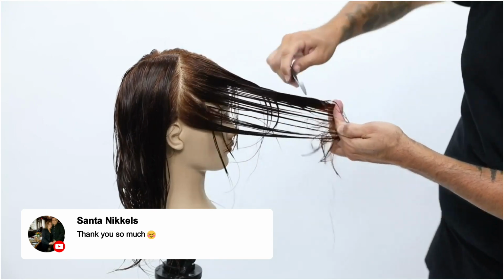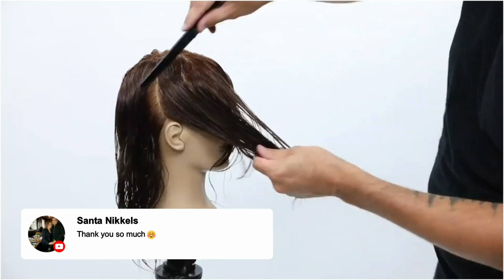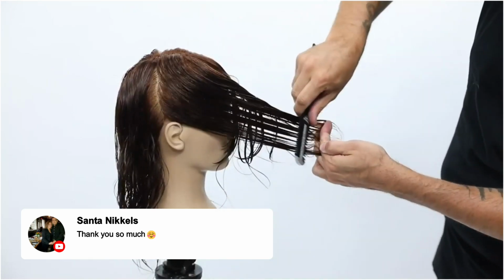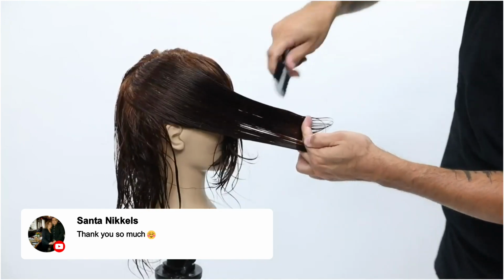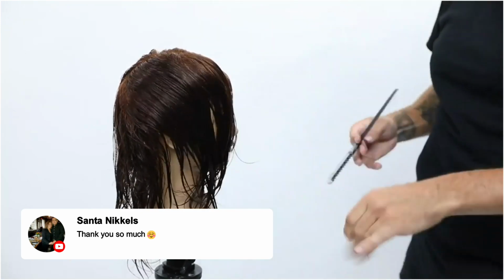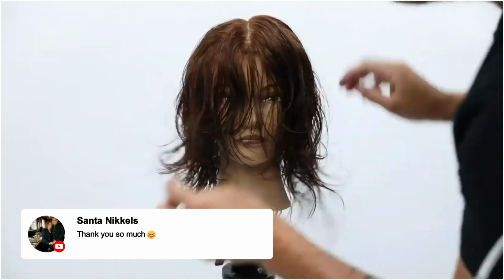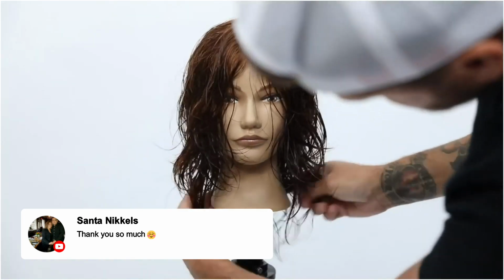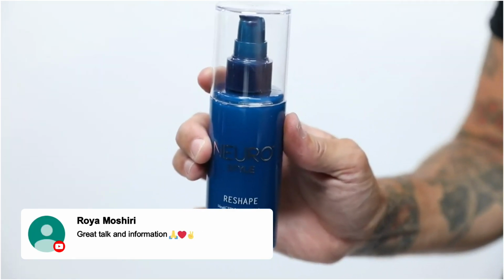So one thing I want you guys to think about when you have your guest in the chair is that everybody's head is different. So I'm saying that this is a great haircut for high density hair. We're doing the 50% cutting side, but I'm not necessarily going to do that on every single head. Everybody's densities are different, so really focus on your guest's density. If they don't have high density, then don't do the 50% cut side. Just do the haircut the rest of the way, the same way I'm doing it.